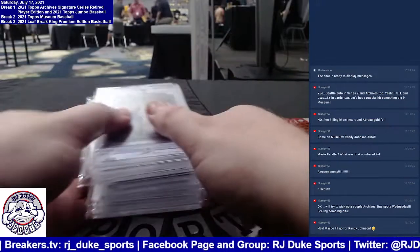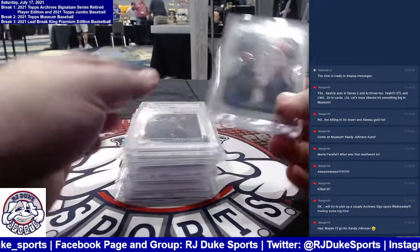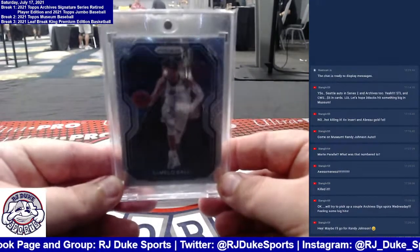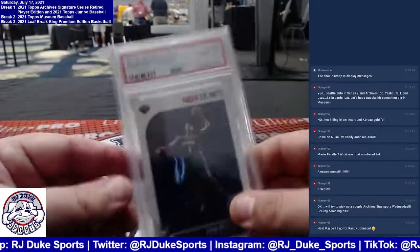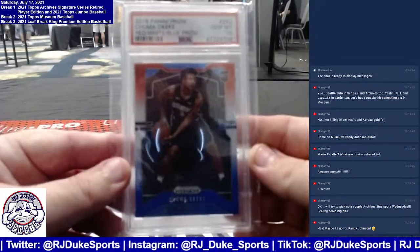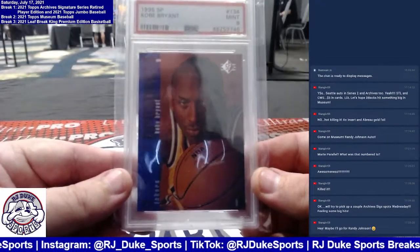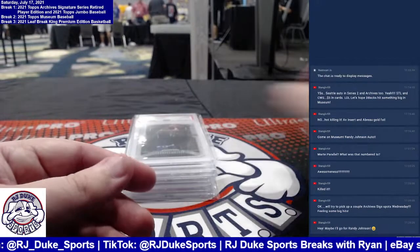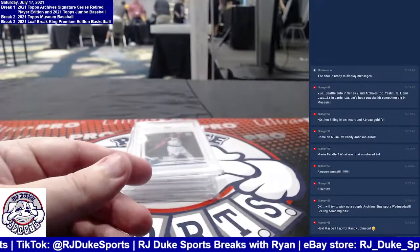All right. No particular order. Let's do a quick run through of our Break King hits here. Prism base rookie LaMelo Ball for the Hornets. Sorry, the lighting in here is not great. Not stage lighting. PSA 10, Zion Williamson. PSA 10, Chuma Okeke. This one, easily best card pulled. PSA 9, 1996 Kobe Bryant rookie. PSA 10, Jarrett Culver from Panini Prism. Silver PSA 10.